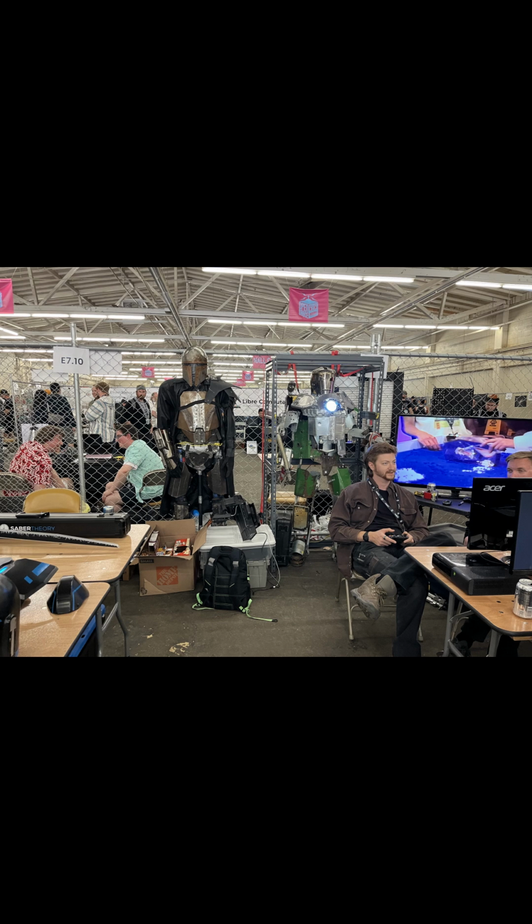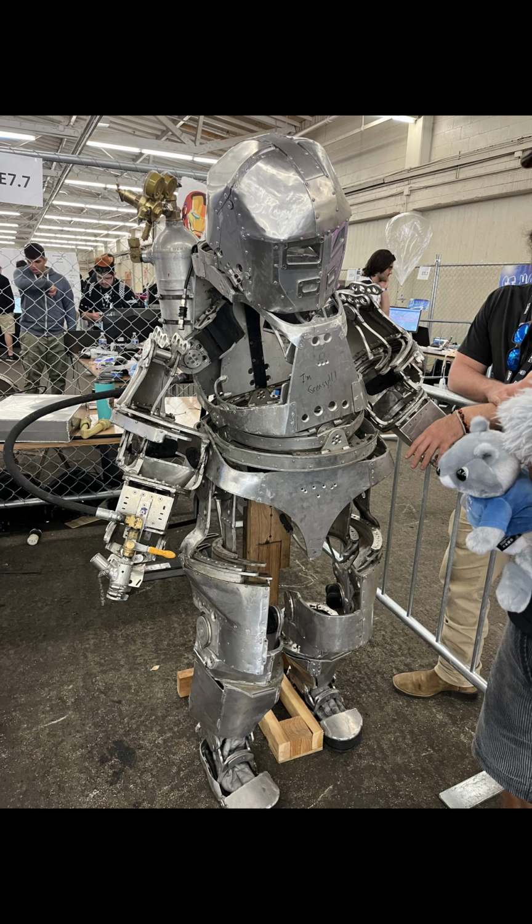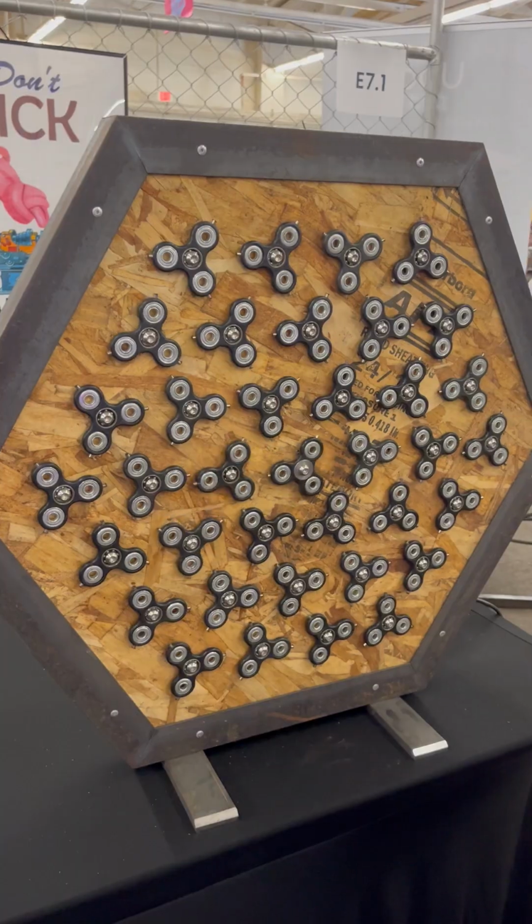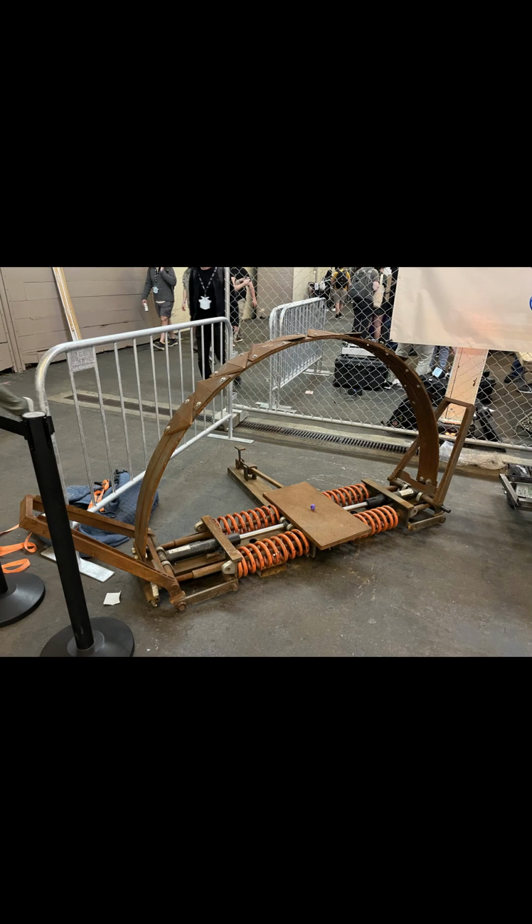But I did get upstaged by Hacksmith at this point. If Hacksmith wants to see what you've built, you better show him. There's one motor turning a fidget spinner and the magnets pull the rest. There's a giant bear trap.